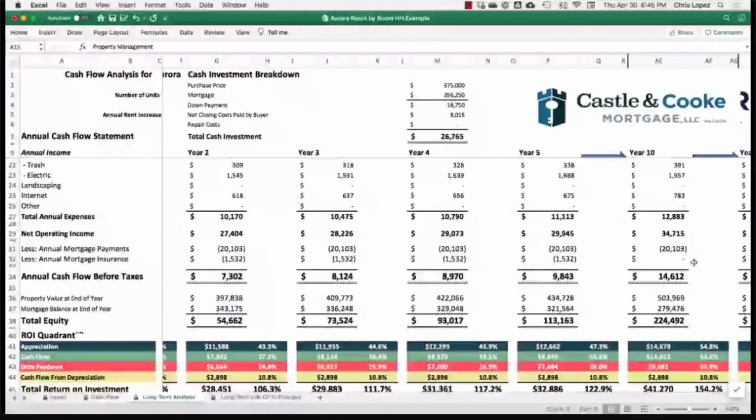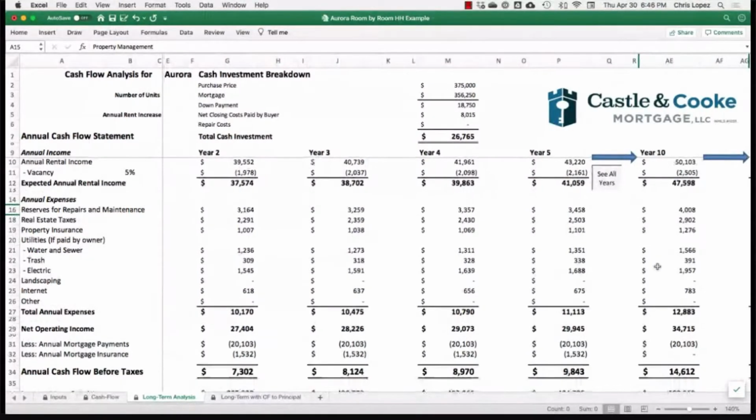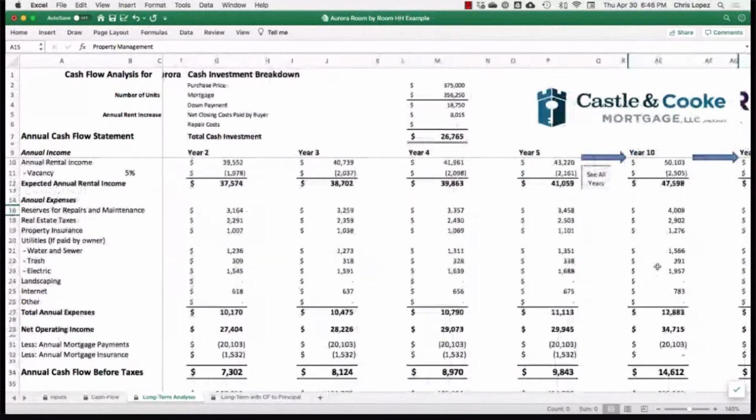Scroll up just a little bit, Chris. There's a button where you can click on See All Years. And I know it doesn't work on Macs, but you can actually click that button and you can see year number 6, 7, 8. I believe this scenario was 5% down. So it would be in between years 8 and 9 that the mortgage insurance would go away. And that does vary depending on how much money you put down, the interest rate, et cetera, because as soon as you hit that 78%, it does automatically go away.